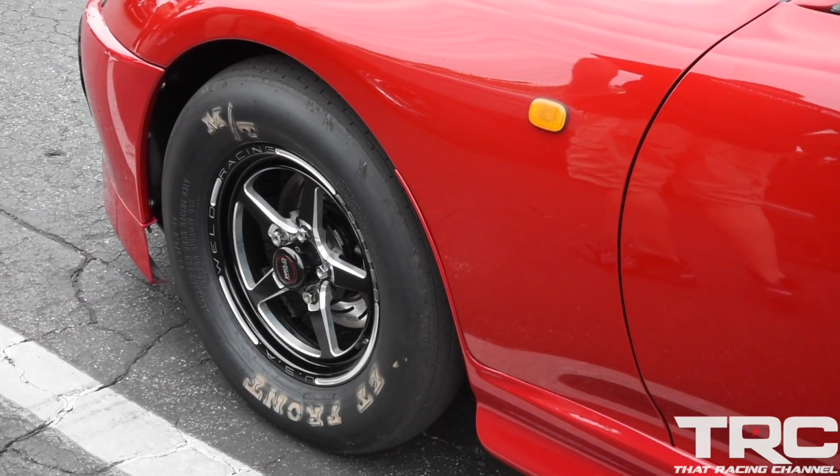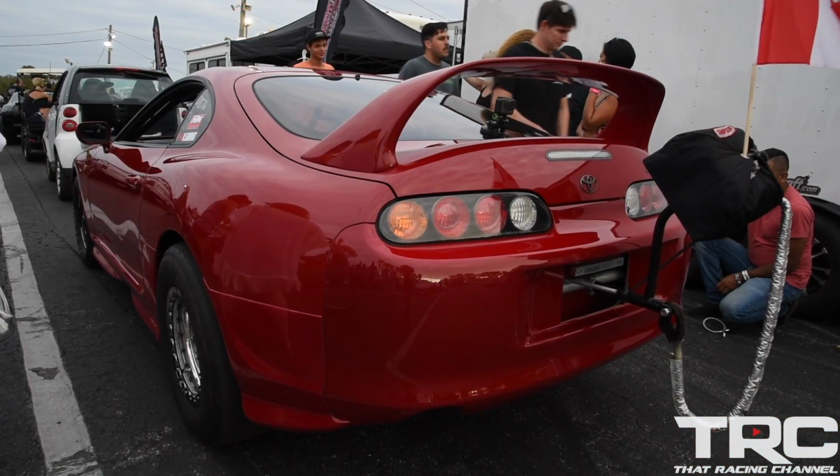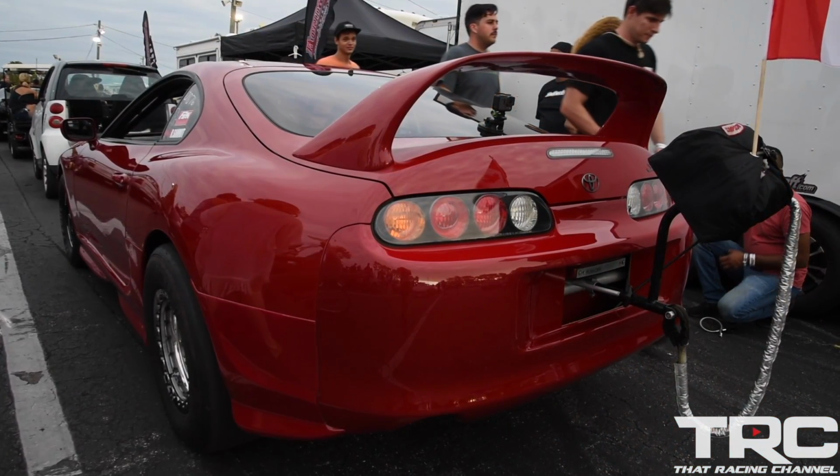Suspension wise, it's got Penske 7500 double adjustable all around. Really nice suspension. It's got an Induction Performance anti-roll bar. All the rubber bushings were replaced with spherical bearings, so it's all solid. The front anti-roll bar was removed. Yeah, that's about it in suspension. And brakes, it's got Strange brakes all around.